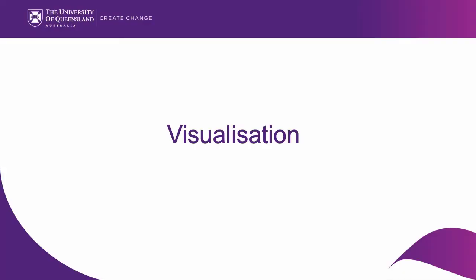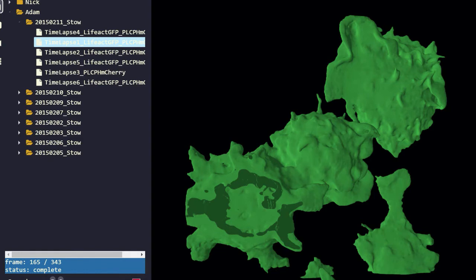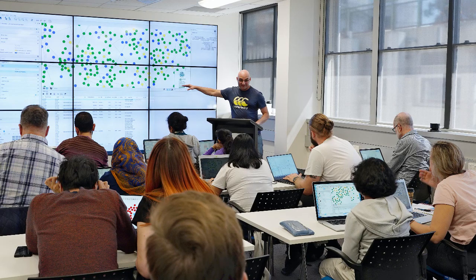Another area where RCC has expertise is in visualization, and in particular in scientific visualization. And so we have built systems that help researchers visualize their data. We also use other external products and software tools for that and run training around them.